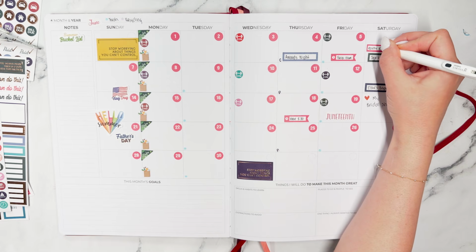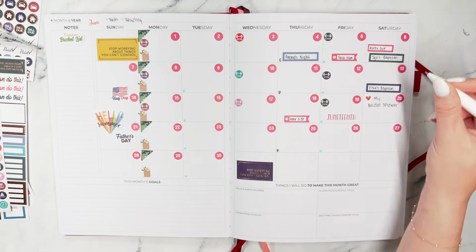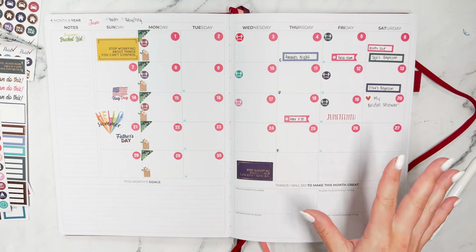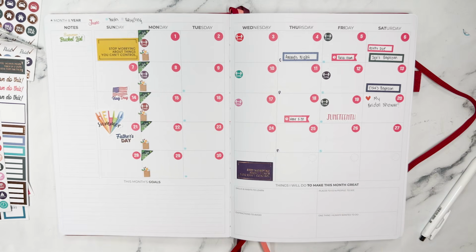And I'm going to take one more box sticker here, and I'm going to write down RSVPs due. These are RSVPs for my bridal shower. My mom and my matrons of honor are throwing me the bridal shower, but I'm trying to help them out a little bit by handling what I can and not having too much on their list.